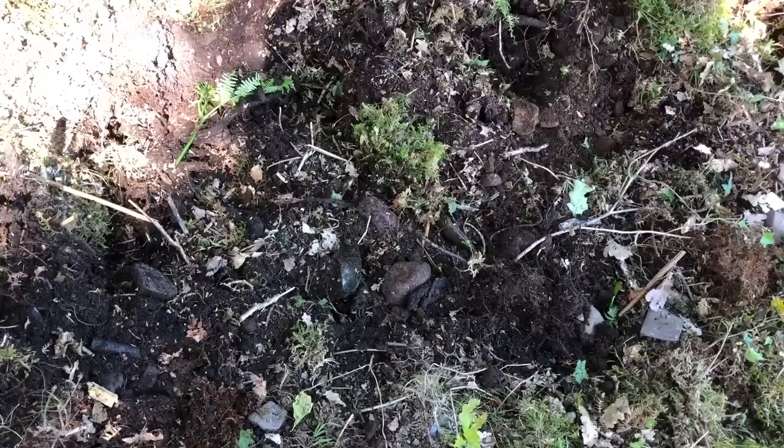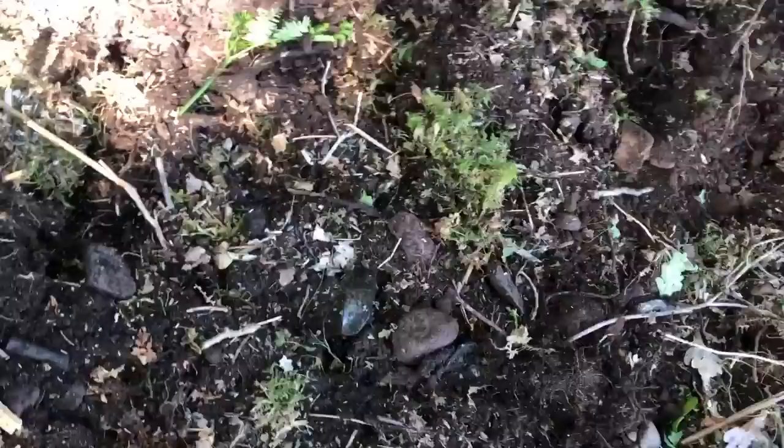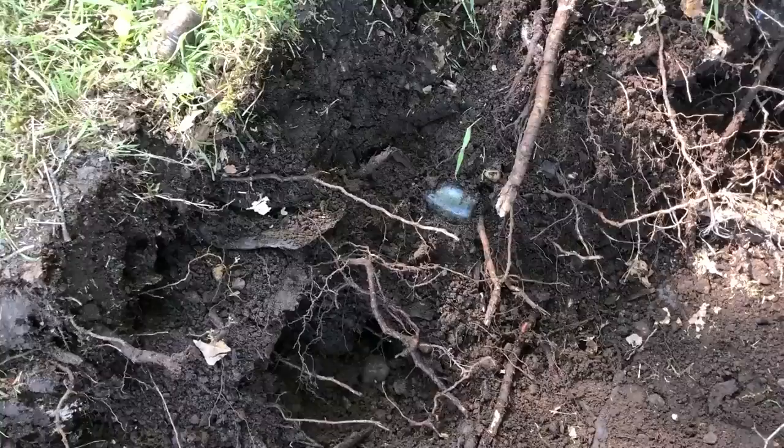You can probably see in that sped up video how much of a struggle it is. It's all just rock coming out, sometimes big boulders as well. So it's really hard just to get down. So now I'm going to switch to a fork to get down a bit and then scoop out with the spade, which is what I've been doing here. I can see a Skittle bottle.